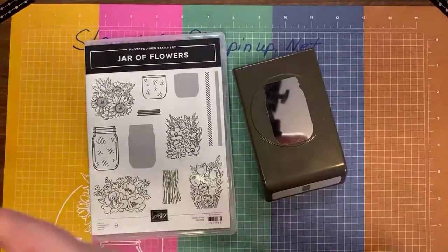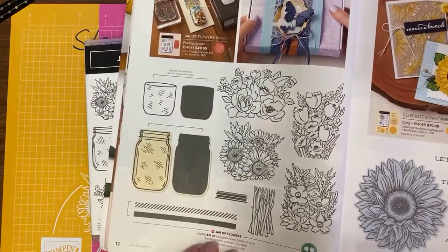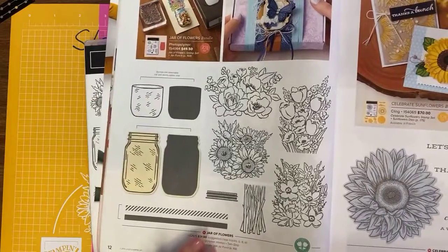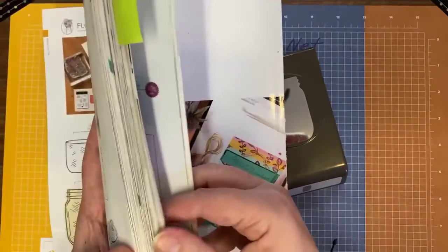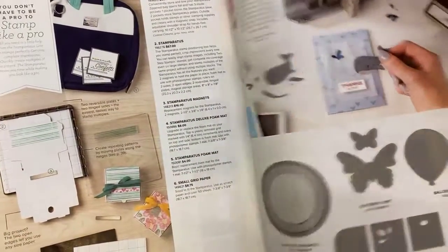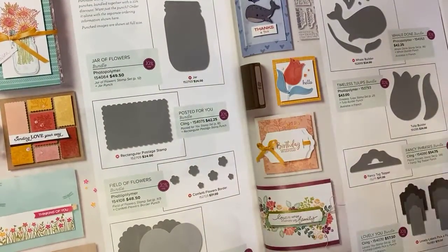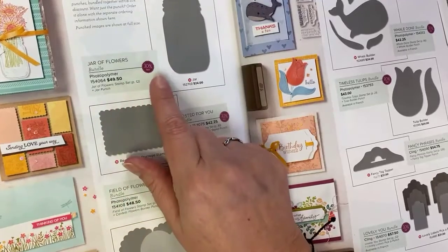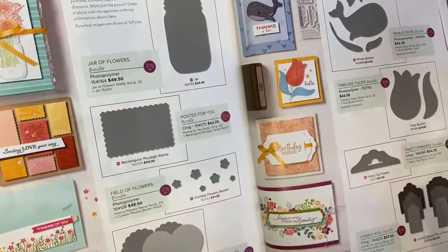So let me just tell you what the prices are on these in case you're interested. If you buy the stamp set alone, it's $31. And the punch is usually like $24. Let me just go check. All the punches are listed at page 165 to 169. Yeah. So the jar is here, $24. But if you buy both of them together, you save 10% if you use this code 154064. So it's $49.50 for the set.